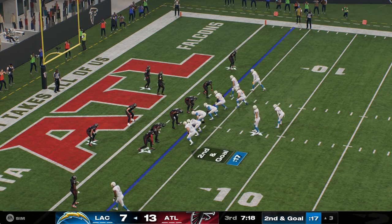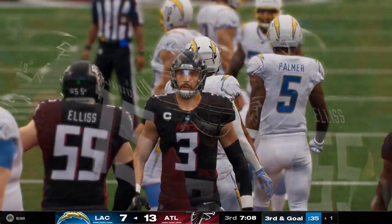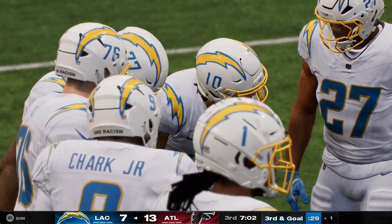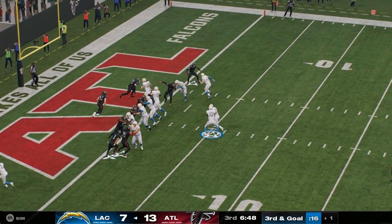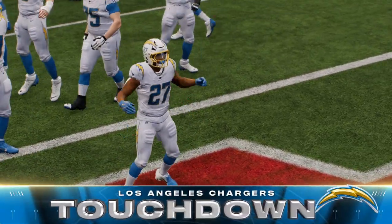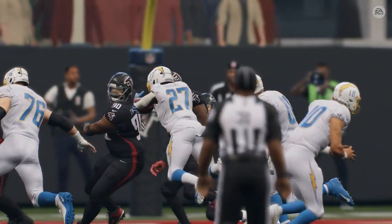Ball at the three, second down, and goal. He'll try to run this one in. And he won't quite get in. Down to the one, setting up third and goal. Sometimes, Greg, that's four down territory. They didn't need to do it on fourth down. Taking care of it on the third down for the touchdown.